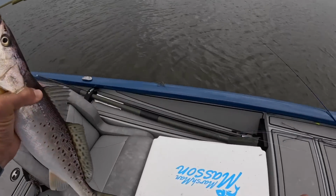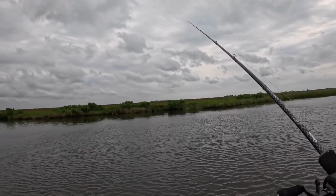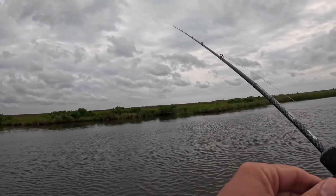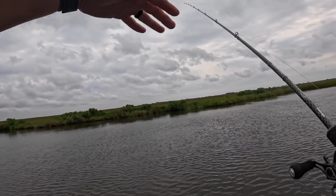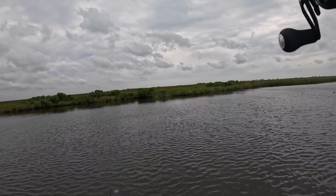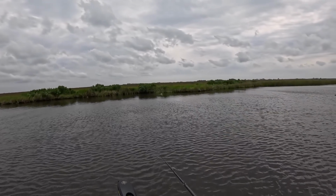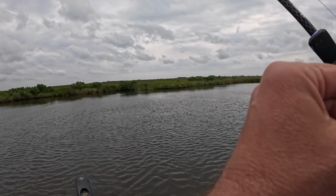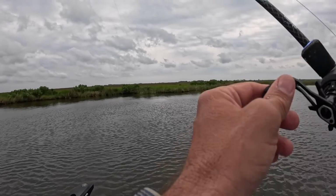About a 17-inch fish. All I'm doing is working back and forth in this ledge. The fish seem to be just kind of cruising along here, feasting on bait. Typically with this pattern, they're feeding on baby croakers. Now, none of these have spit up croakers yet, so I don't know what they're feeding on, but that's usually the pattern.